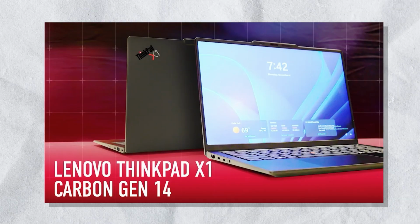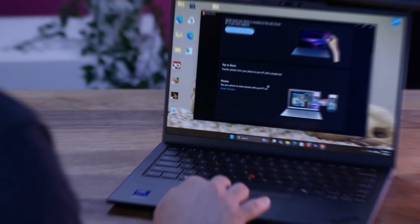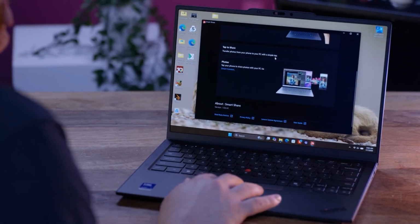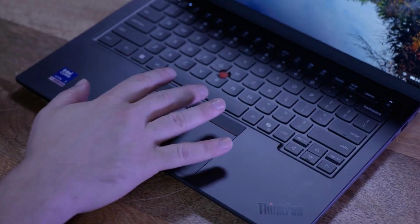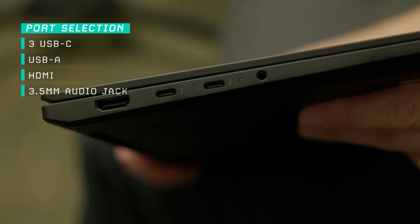You'll need adapters. In third place, the legend, the Lenovo ThinkPad X1 Carbon Generation 14. If you spend all day writing emails, reports, documents, this is the absolute queen. Its keyboard is simply the best you'll find on a laptop. Once you type on it, it's hard to go back to another. It weighs less than a kilo, is made of carbon fiber, tough as a tank, and comes with something almost no one else offers. All the ports you need, no adapters required.